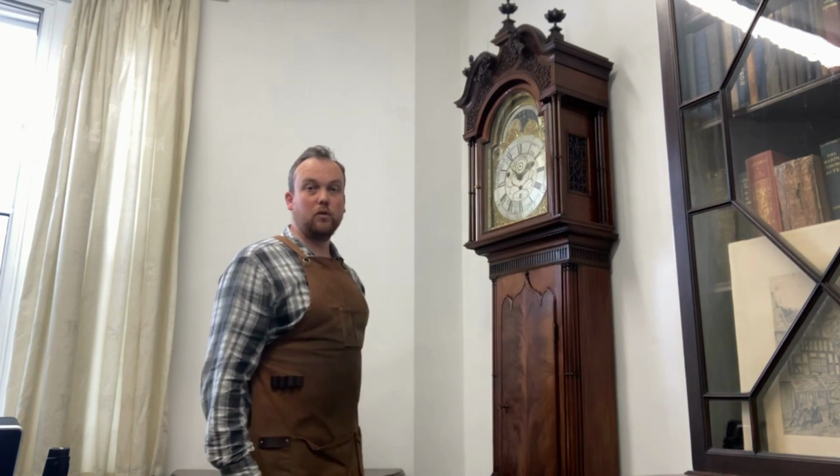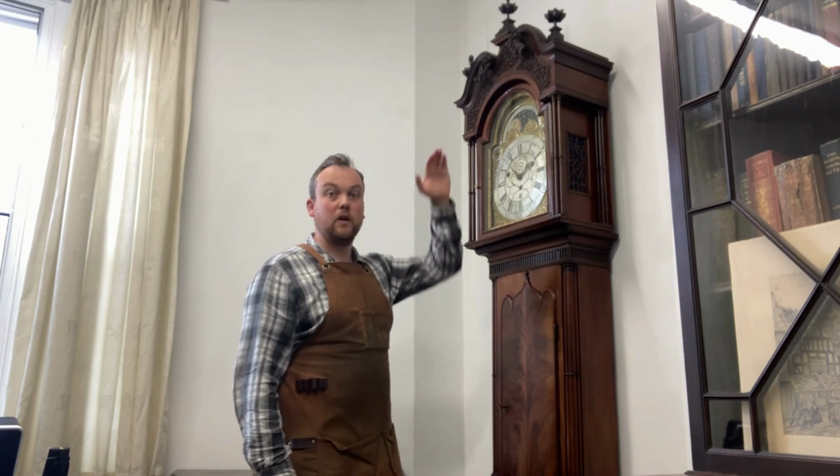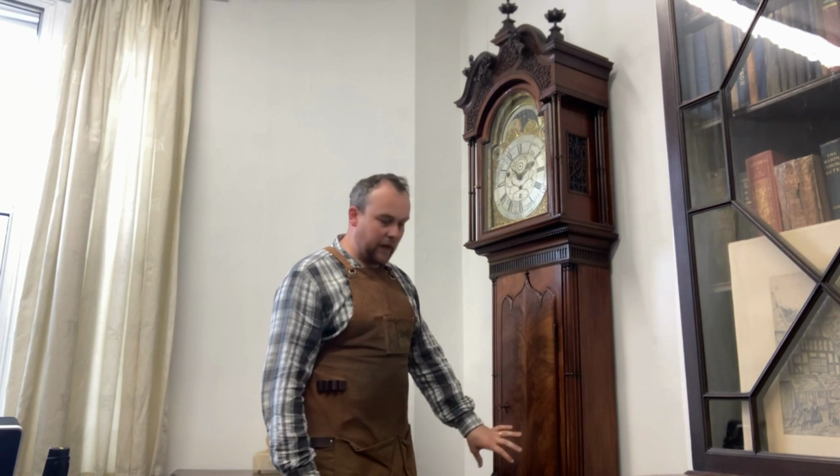It's a considerable height clock. It would have been in a very grand environment originally. I'm lucky in this room at the moment to have such high ceilings, but we need to think about what's going to happen with the clock in the future as to where it can actually be housed, the height of it. It's an incredibly high quality case.